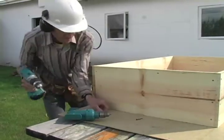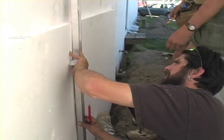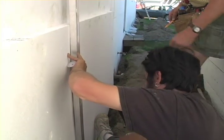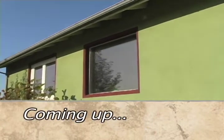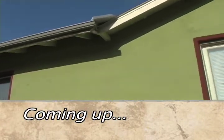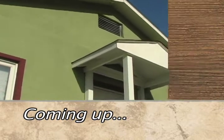None of the work requires any great skill or strength. In fact, several folks dropped by during the course of the project and volunteered their time in exchange for learning how to do this and are now performing their own energy makeovers. With the retrofit done, what does the building look like? And how much is the Environmental Center saving on its heating bills? We'll find out right after this.